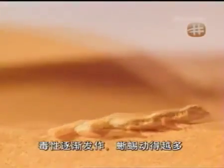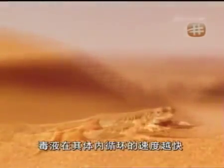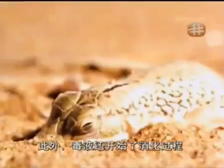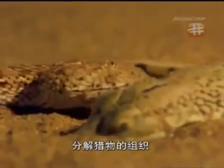The Sidewinder follows its victim's fresh scent trail. The venom gradually disables. The more the lizard moves, the faster the poison pumps through its system. The toxins also start the digestion process by breaking down tissue.